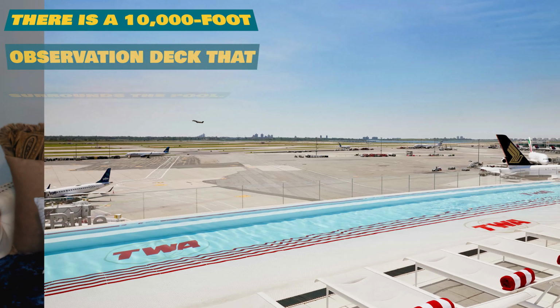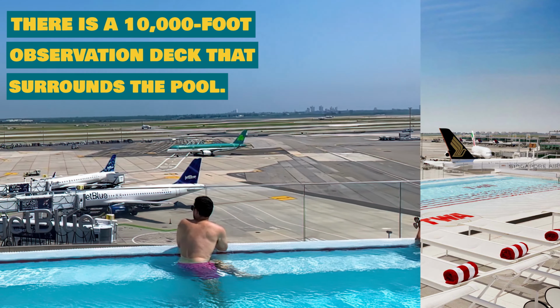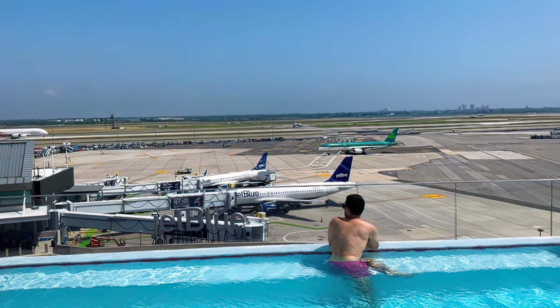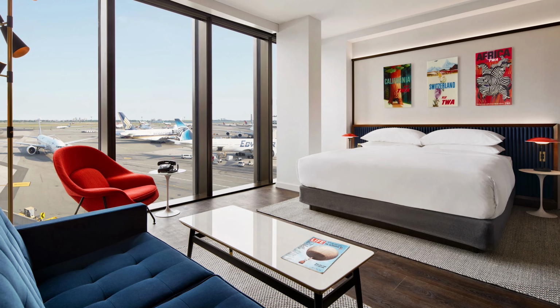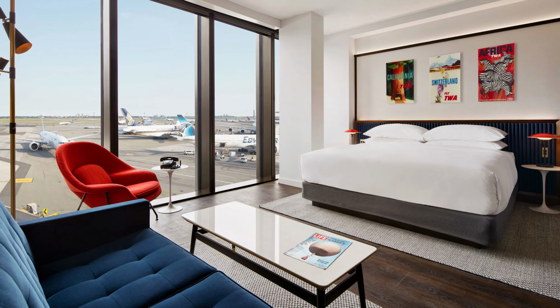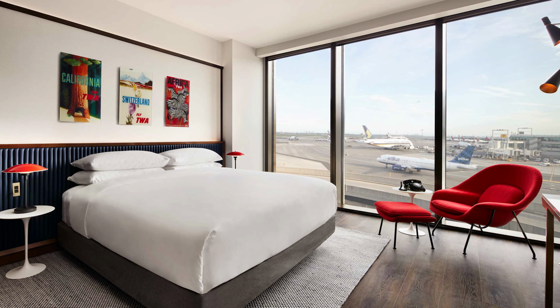Another great reason to stay at this hotel is because of the rooftop infinity pool. This pool overlooks the runways, and it has been voted one of the most impressive pool areas in New York City. Rooms at this property are not fancy, but they're cute, comfortable, and they continue the TWA theme. They start at about $300 a night, which isn't cheap, but isn't too bad for New York City.